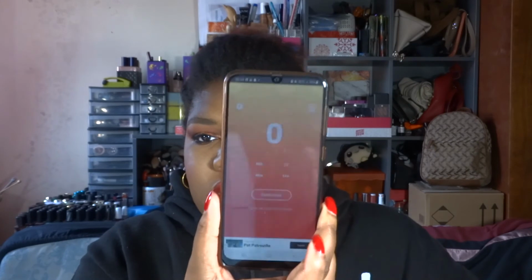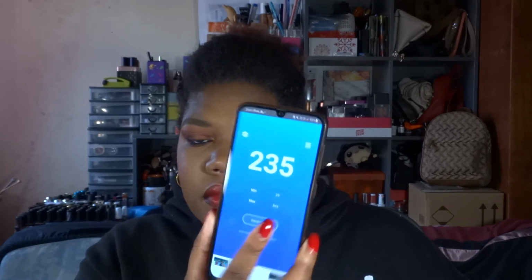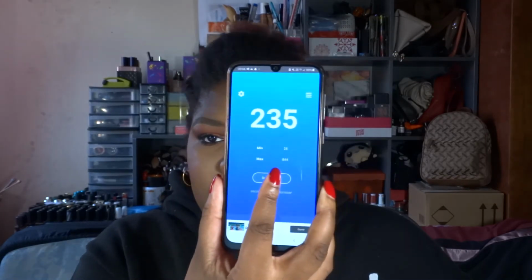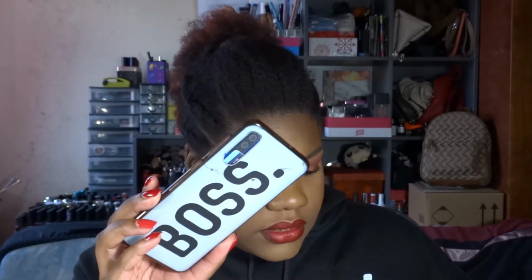So now, let's roll 3 products and let's randomize. So, phone, thank you. Number 394. 235, and 610. 284, no, 294. Oh my god, 294 is, oh, it's a single.